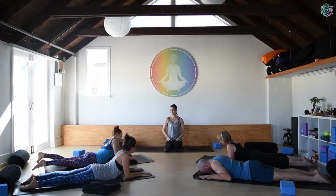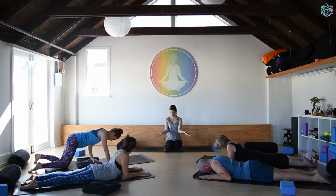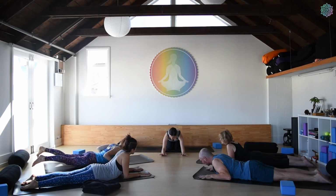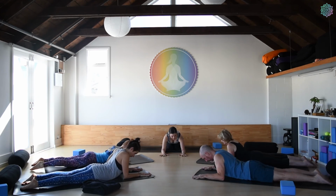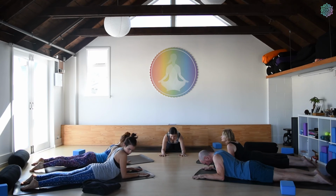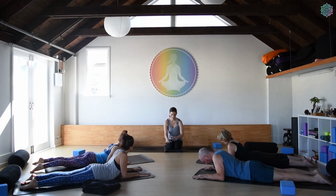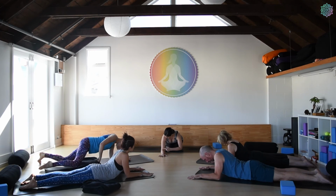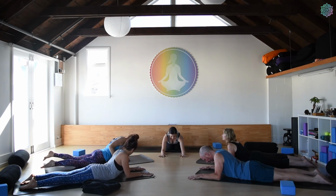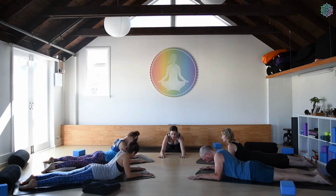Just an option. So for Sphinx pose to begin with, I want you to press up into your forearms. So have the forearms nice and flat on the floor. Have the fingers spread nice and wide, just like you do in downward facing dog. If you can feel this already in your lower back, then I'm going to get you to slide your elbows forward. So to begin with, your shoulders will be over top of your elbows. If that feels like too much, just inch them forward until you find something that feels okay.